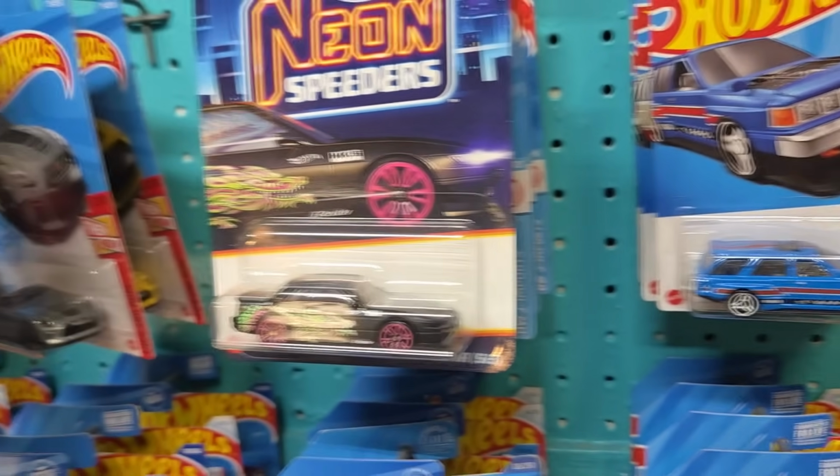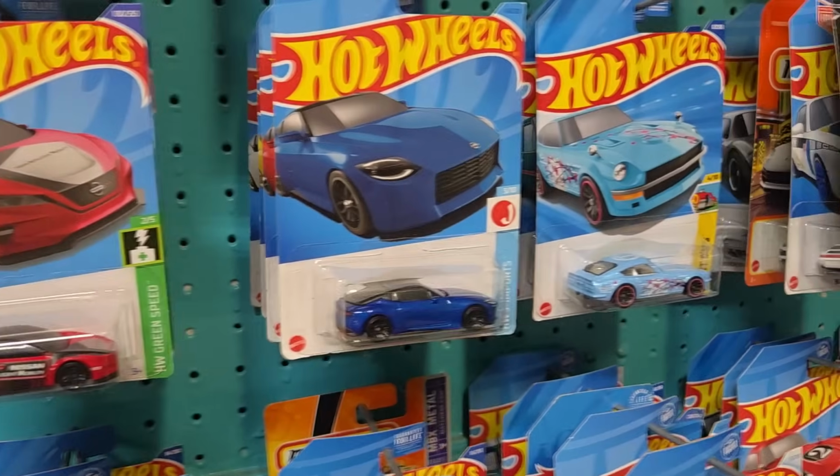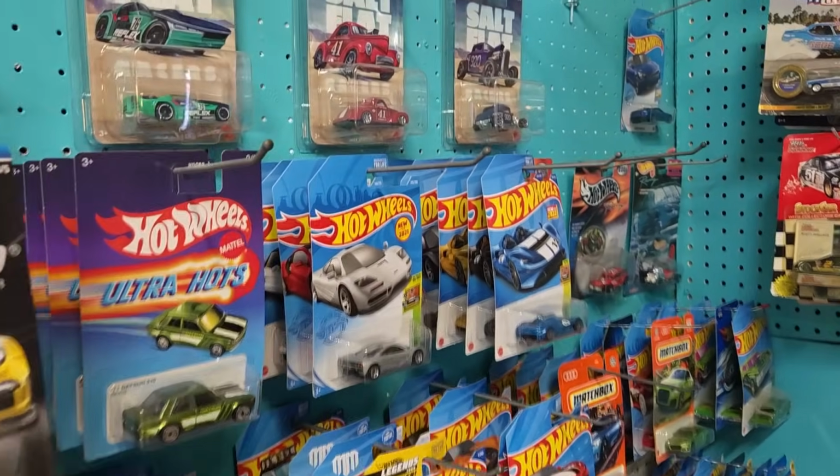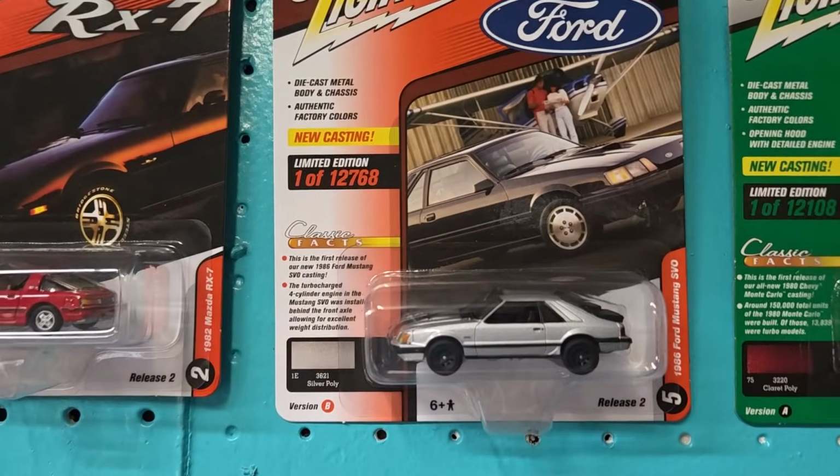Yeah, this place is great. I just hate having to cut all the music out. It's annoying. But hey, beggars can't be choosers, right? So I don't think there's really anything in here I want because I have a lot of this stuff. That's pretty cool, the SVO.